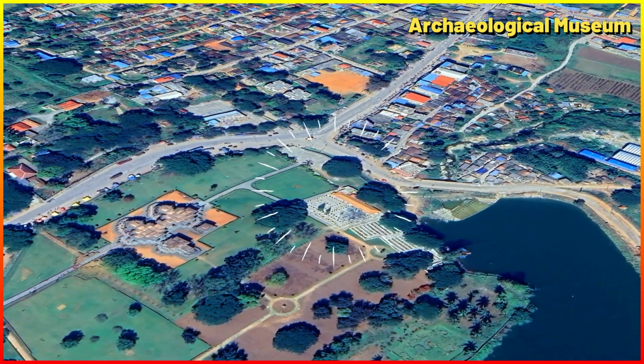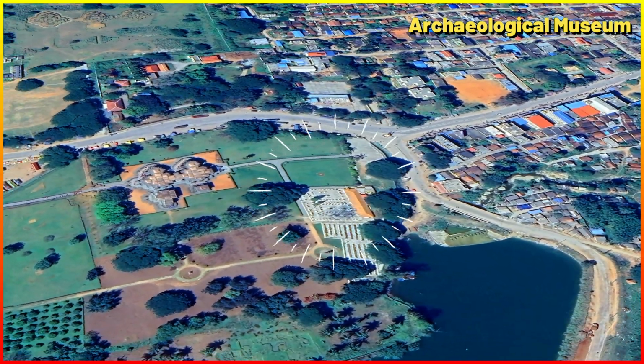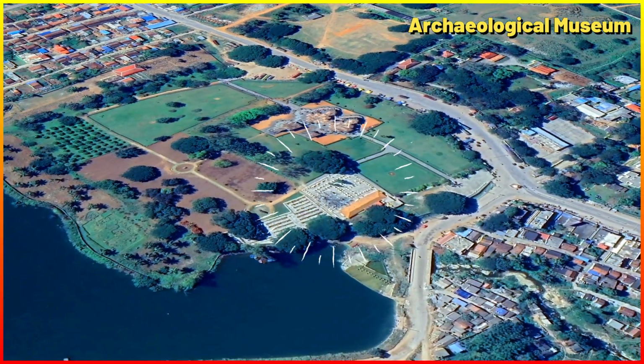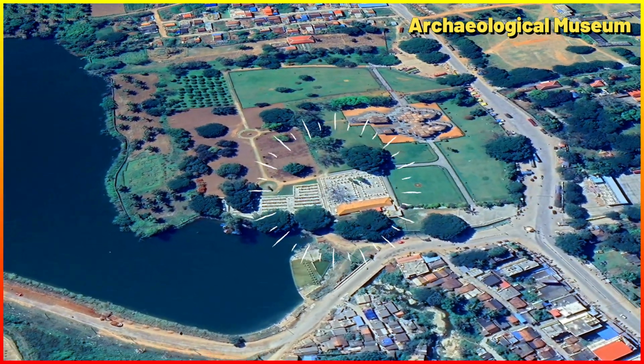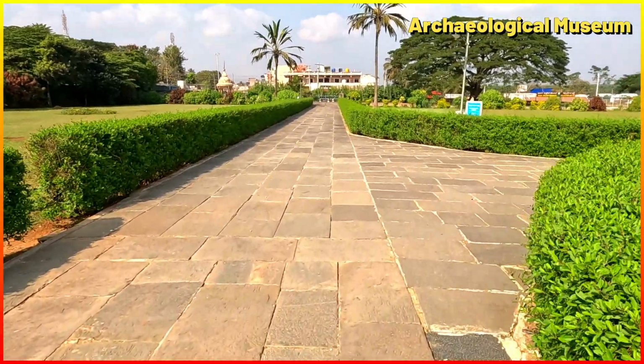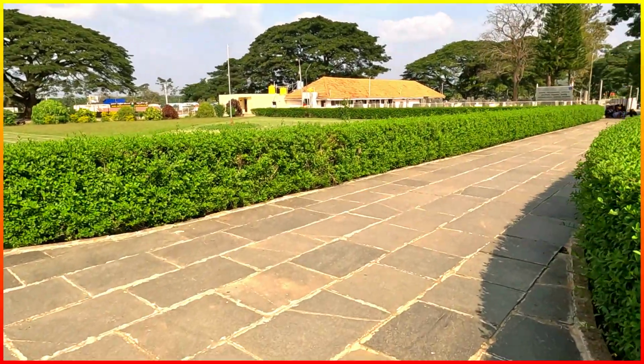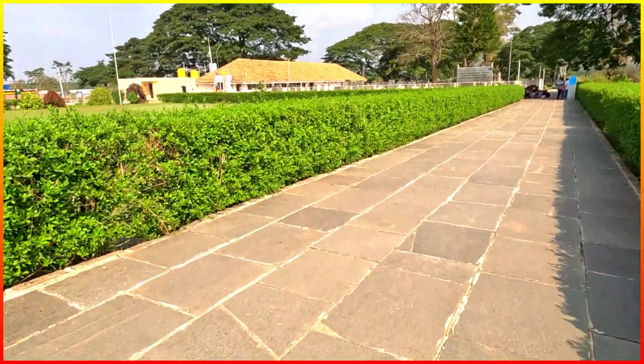In the previous video of Halebidu, we covered the two jewels of Hoysala art, the twins: Hoysaleswara Temple and the adjoining Shantaleshwara Temple. Both the temples we have covered there, and this is part 2 and a continuation of that.